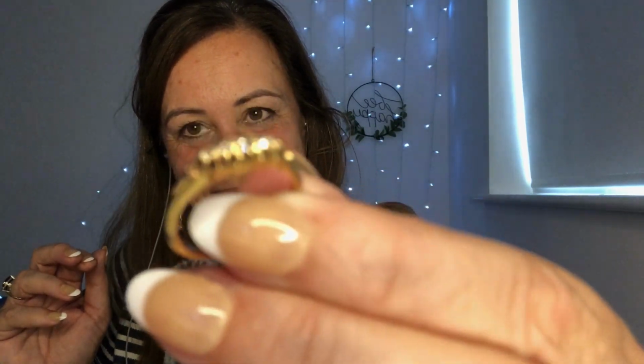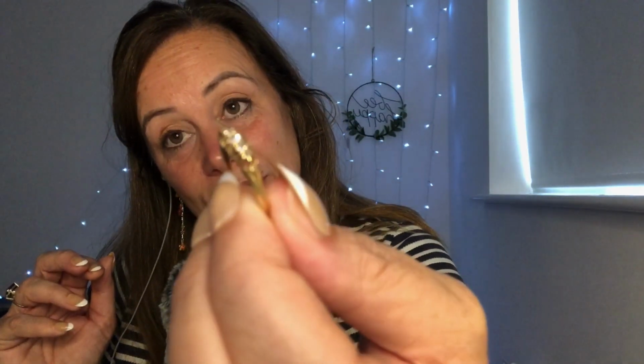Now my grandmother was born in 1897, so I think 1920s she would have got married, so it is very old. Again, a very simple, nice, stylish setting. I love it, and I wish I could wear it. I used to. My mother gave it to me when I was 21, I think, and I used to be able to wear it, but sadly no longer. But yeah, that's a precious one.